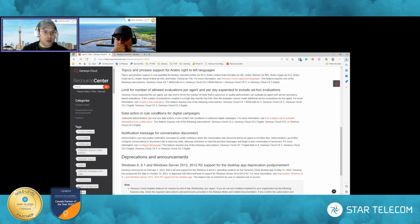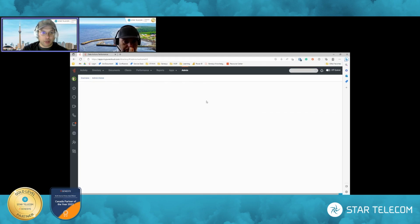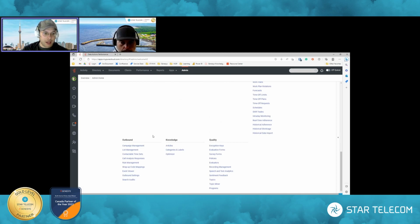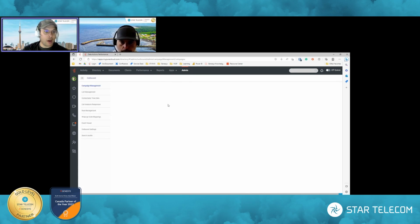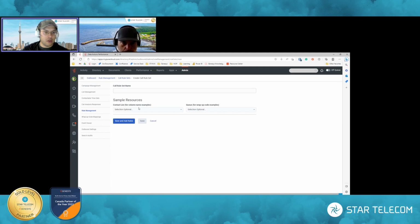Data action in rule conditions for digital campaigns. So outbound administrators can now use data actions to conduct pre-contact rule conditions in outbound digital campaigns. That opens up a lot of creativity. Absolutely. For outbound campaigns, digital campaigns, so that includes email and SMS, we now have the ability under digital campaigns here. Let's go to rules. Very quickly, add a new rule.